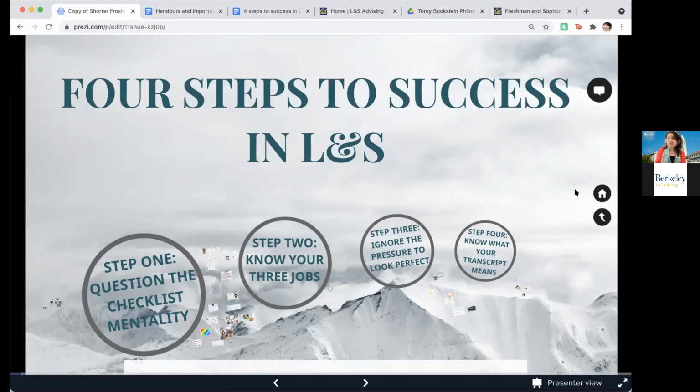So I'm a Letters and Science advisor. I've been an advisor here for 16 years. I'm also a Cal grad. I graduated like in the 12th century or whatever. But I double majored in psychology and practice of art. And I actually don't recommend double majors for most students, at least not for the reasons that I did it. But I'll be talking to you today about how to weigh the pros and cons of things like double majors.